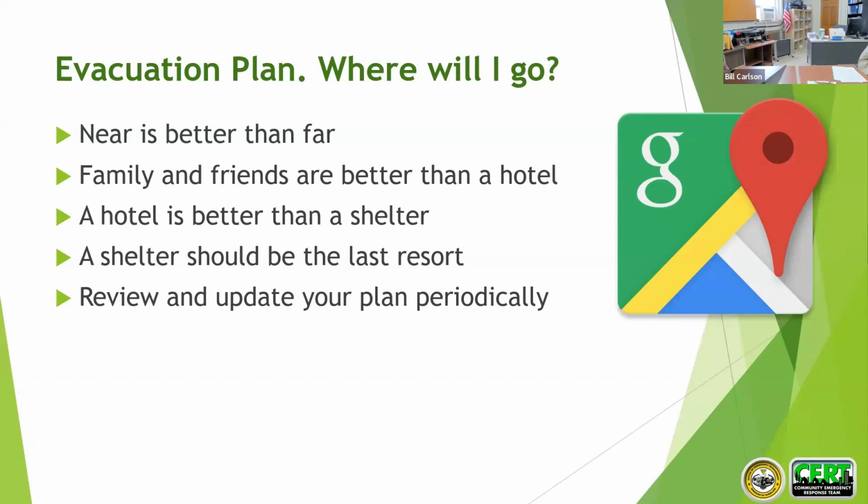And share your plan with your family and friends, not only with the people that you're going to go to, but your entire family, so that if you evacuate and people are wondering, gee, where is mom and dad? Where is my son, my daughter? Well, they have some idea of the places that you would be planning to go to in emergencies.